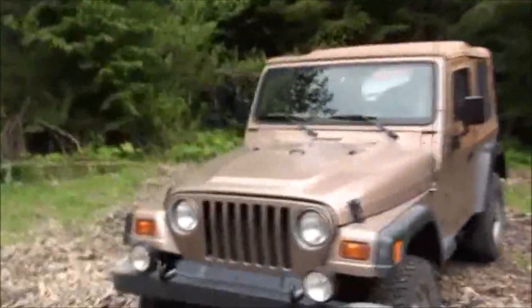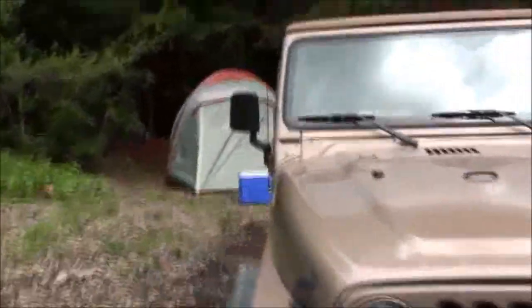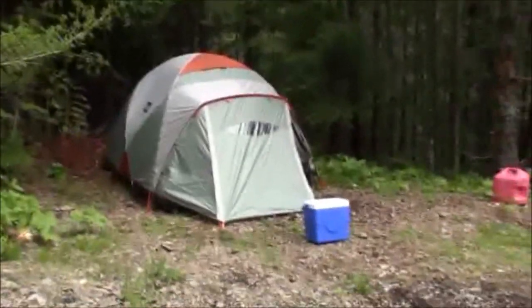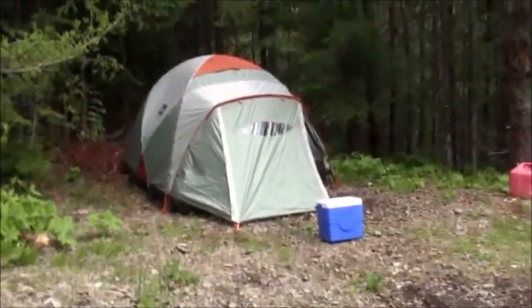Dean's setting up his tent over here. He's elected to go with a tent for the outing instead of sleeping in the vehicle or in one of the other vehicles to get a little closer to nature. And so I'll be back later.